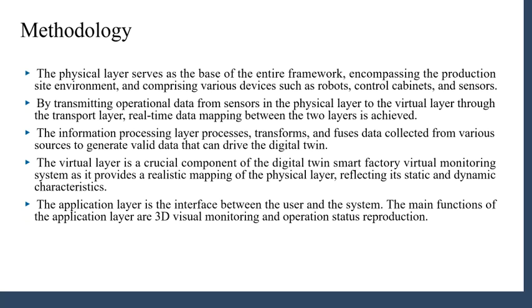The information processing layer plays a crucial role in processing, transforming, and fusing data collected from various sources to generate valid data that can drive the digital twin. The virtual layer is an essential component of the digital twin smart factory virtual monitoring system, providing a realistic representation of the physical layer and its dynamic and static characteristics. The application layer serves as the user interface, providing functions such as three-dimensional visual monitoring and operation status reproduction.